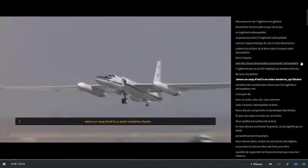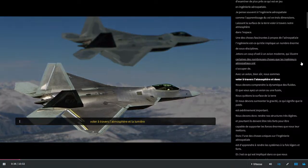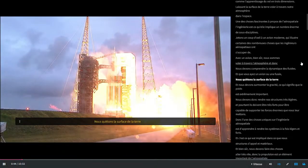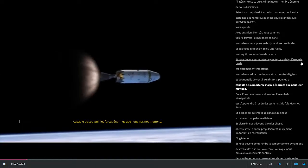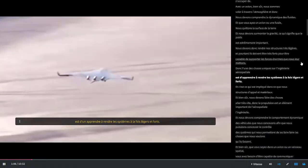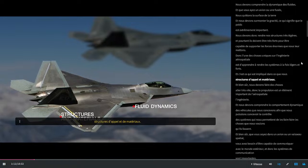Let's take a look at a modern airplane, which illustrates some of the many things that aerospace engineers have to be concerned with. With an airplane, of course, we're flying through the atmosphere, and so we need to understand fluid dynamics. And whether you have an airplane or a rocket, we're leaving the surface of the Earth, and we have to overcome gravity, which means that weight is extremely important. So we have to make our structures very light. And yet they have to be very strong to be able to withstand the tremendous forces that we put on them. So one of the unique things about aerospace engineering is learning how to make systems that are both light and strong. And that's what's involved with what we call structures and materials.